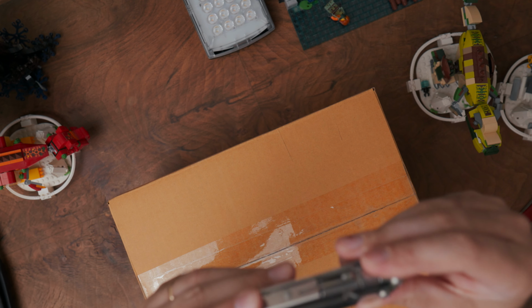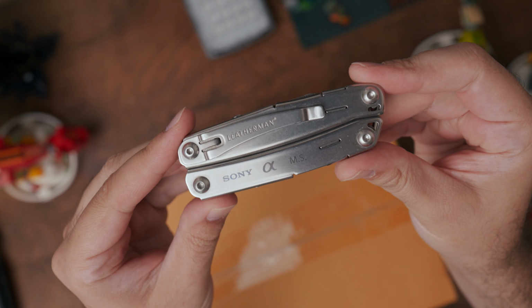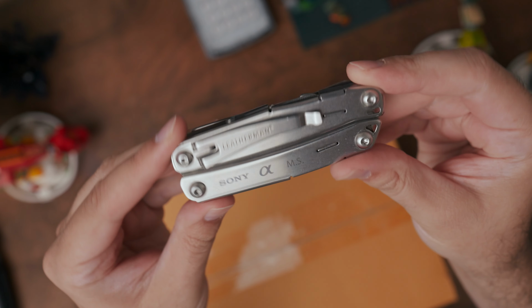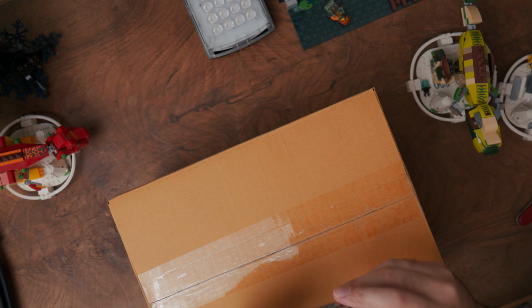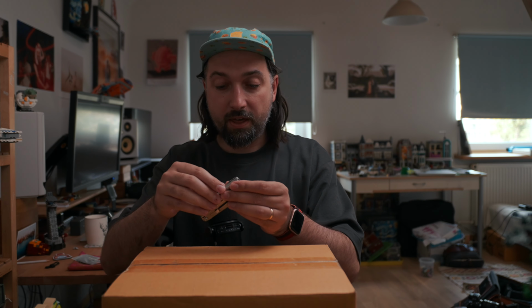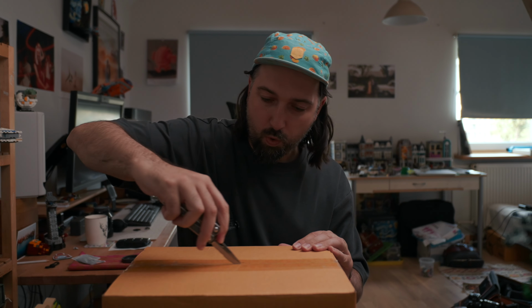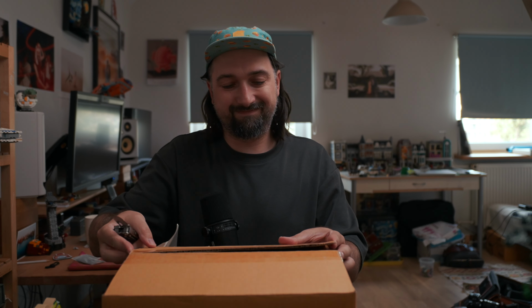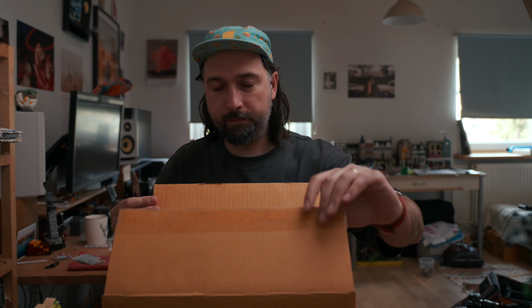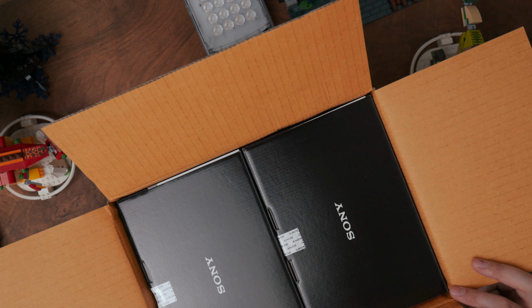This shouldn't be a surprise for you, and I'm gonna use this beautiful Leatherman knife with my initials on it and a Sony Alpha logo. I got this from Sony, so I'm pretty sure this is appropriate to open up the cameras. Let's do it. Okay, one from the top, one from the top. Whoop. Ooh. One Sony, two Sonys.